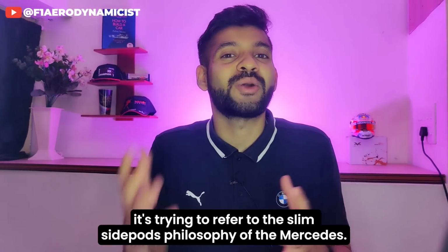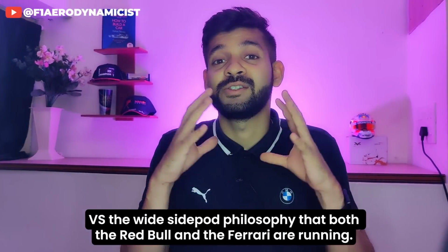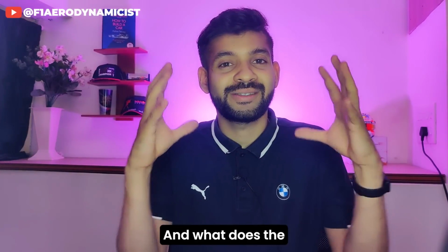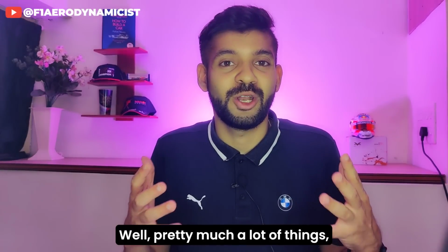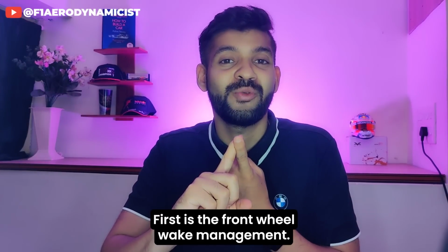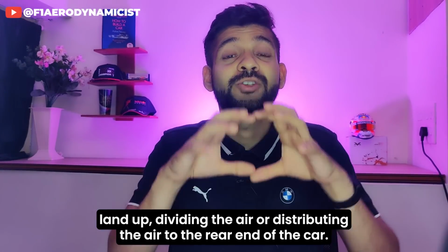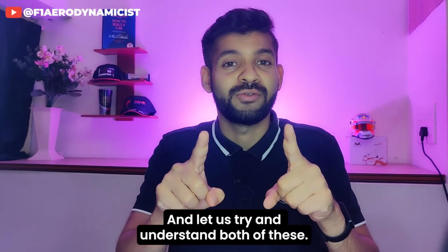Well, it's trying to refer to the slim sidepod philosophy of the Mercedes versus the wide sidepod philosophy that both the Red Bull and the Ferrari are running. And what does this sidepod philosophy actually have to do with aerodynamics? Well, pretty much a lot of things, but they can be narrowed down into two things. First is the front wheel wake management, and the second is how the sidepods end up dividing or distributing the air to the rear end of the car. Let us try and understand both of these.